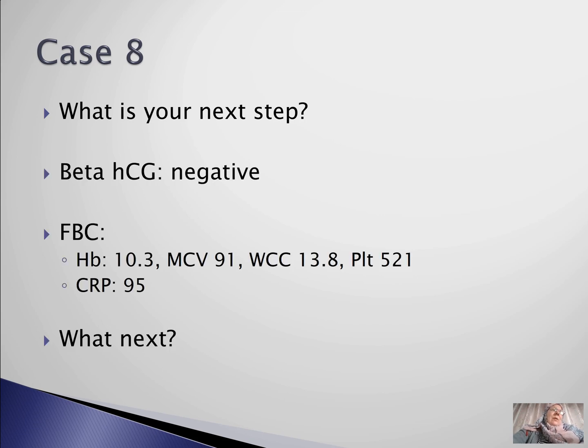You have to do a beta HCG to exclude or diagnose pregnancy. In this case, her beta HCG is negative. You also have to take a full blood count and a CRP to investigate this case further. So the hemoglobin is 10.3, her MCV is 91, she has a white cell count of 13.8 and platelets of 521. The CRP is 95. So what do you do next?